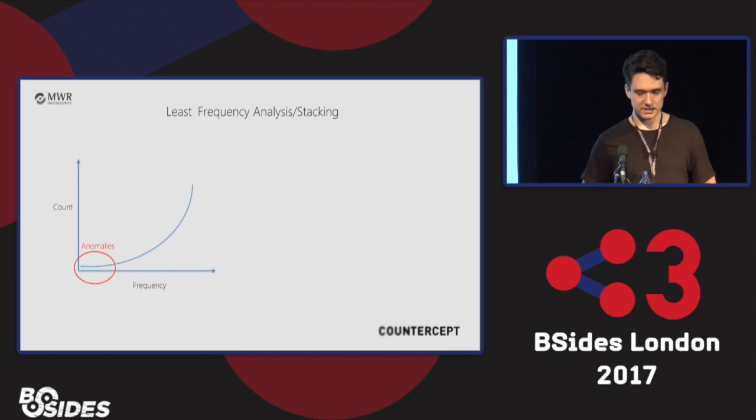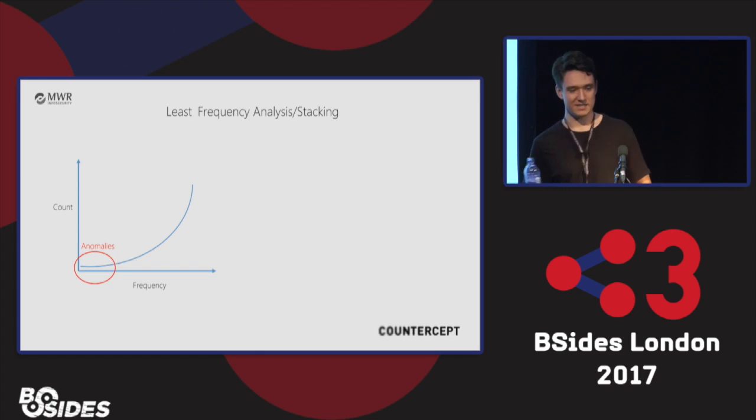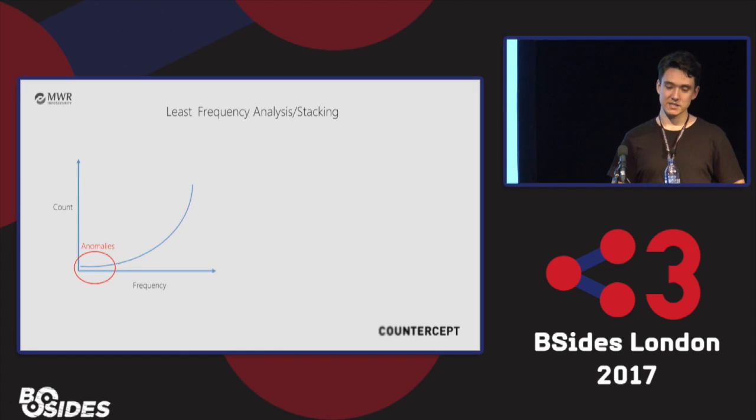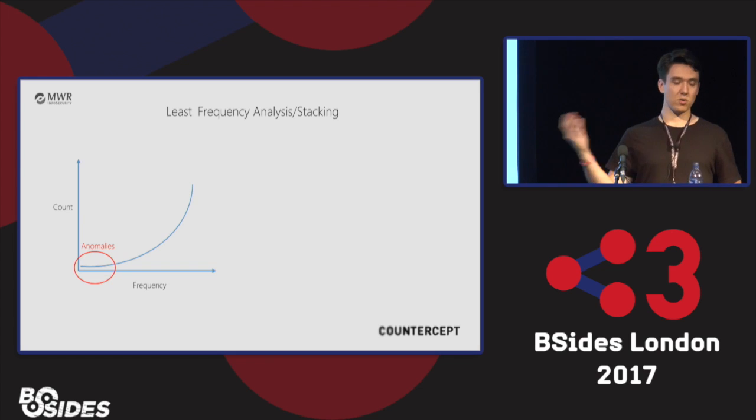So least frequency analysis, or stacking, is one of the mainstays, I guess, of the threat hunting community. Everyone likes talking about this. And this really works from the assumption that attackers will only ever be on one or two boxes in general. And it allows you to spot anomalies.